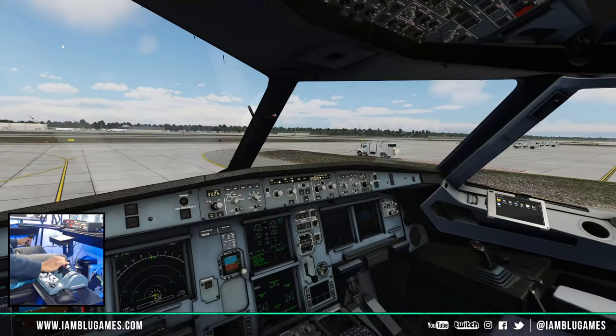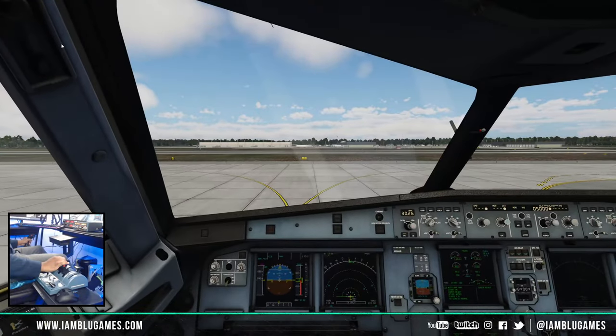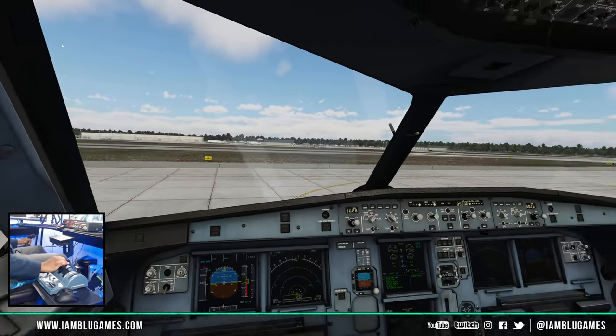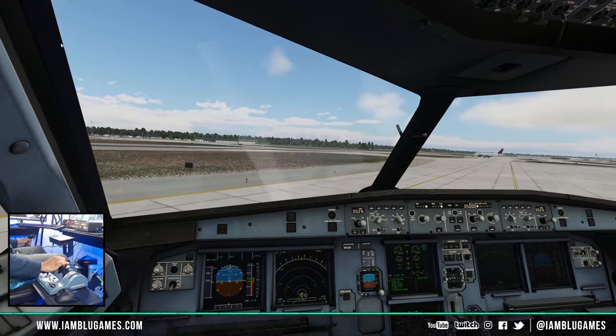Delta 5305, turn right, heading 360, runway 28 right, clear for takeoff. 360, runway 28 right, clear for takeoff, Delta 5305.